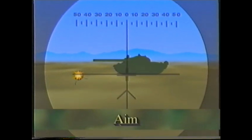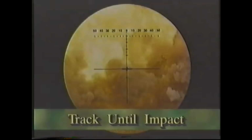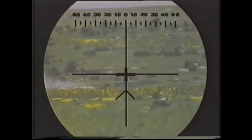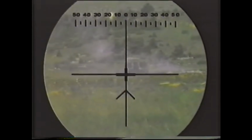Keep the crosshairs and not the pre-aim arrow on the point of aim, and track the target, maintaining your point of aim until impact. The pre-aim arrow compensates for the firing post movement at launch, so the crosshairs should be on target once the missile is airborne.